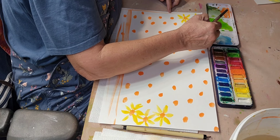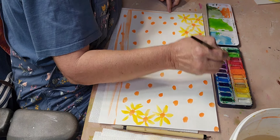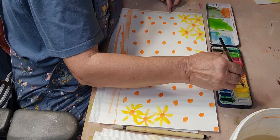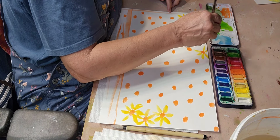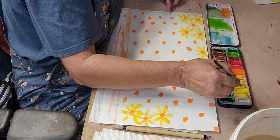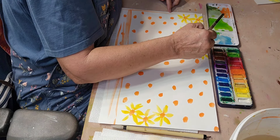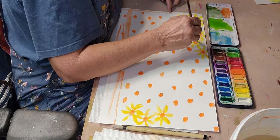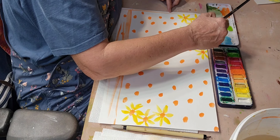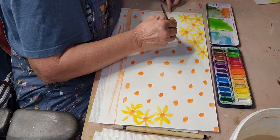Now the fish pond ones will probably take me longer than these. This seems to be going a little bit faster. There we go. So these should be fun. Just some simple little flowers.